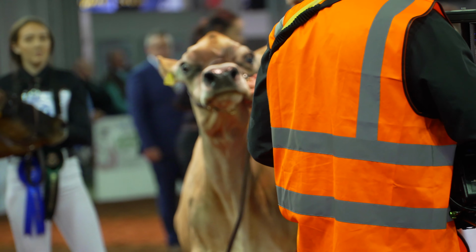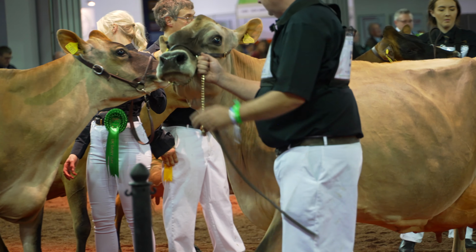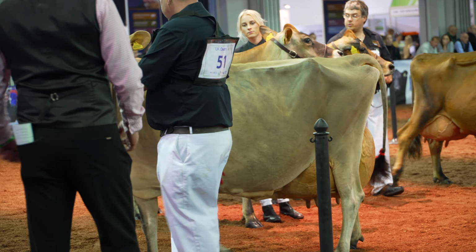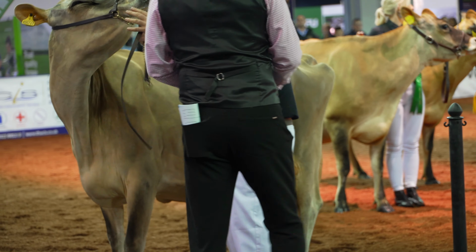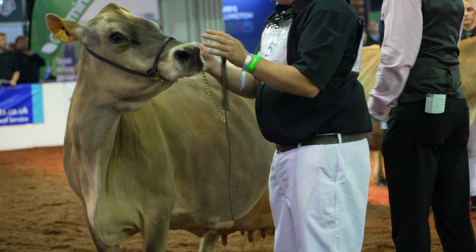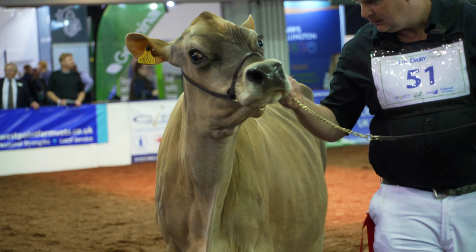She is a tremendous example of the Jersey breed. She's had seven calves, which is just fantastic. It's this overall balance and sweetness that this cow has that gives her the advantage over second, and how she blends through that forerunner that gives her the real advantage over the cow here in second. Two over three is yet again overall balanced and just.